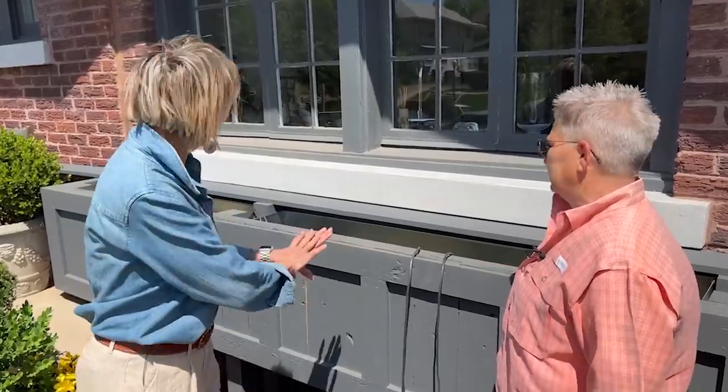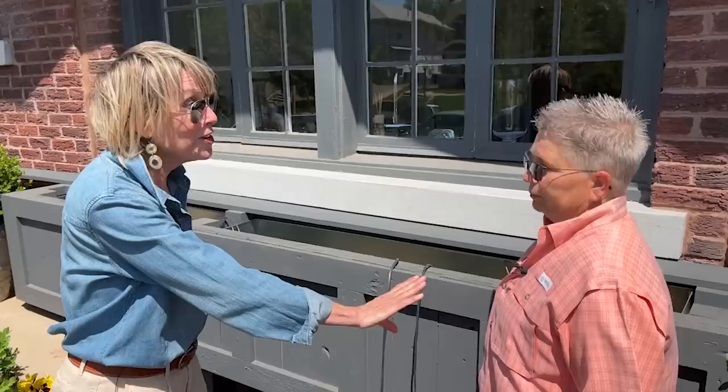Now, obviously, if I had nothing but a metal window box, then we're going to heat up, just like any metal strip would heat up in the summer. But because this is encased, its enclosure will keep it from heating up and being prohibitively hot for whatever we plant in here.